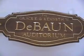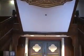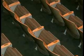The theater was dedicated the Grace E. and Kenneth W. DeBaun Auditorium in a 3-day celebration, October 15th through 17th, 1998. Alumni, trustees, parents, students, faculty, staff, and other friends of Stevens made gifts towards the restoration project over a period of more than 5 years. As you sit in your seat, the brass plaque on your armrest honors the donations and contributions of many of these donors, to whom we are indebted for their generosity.